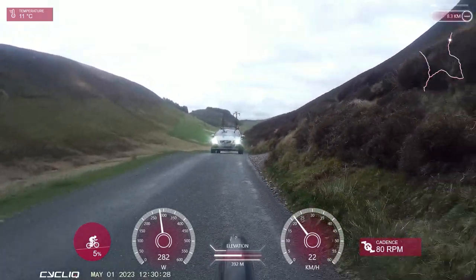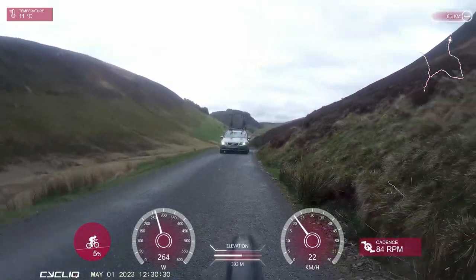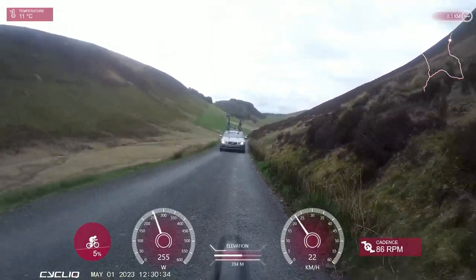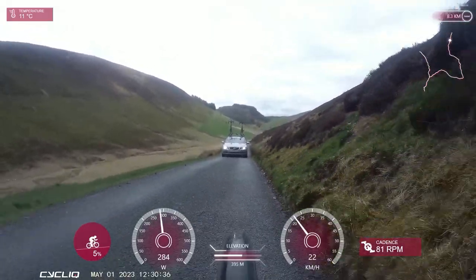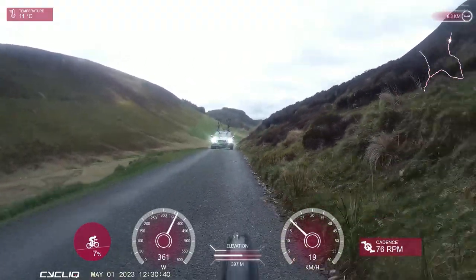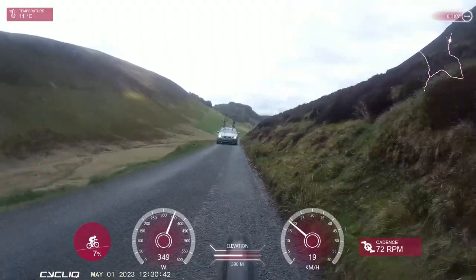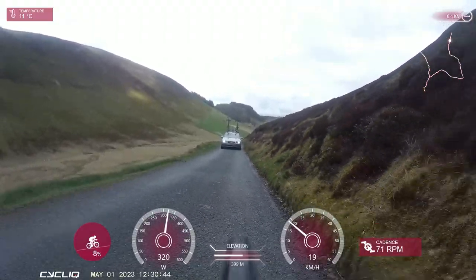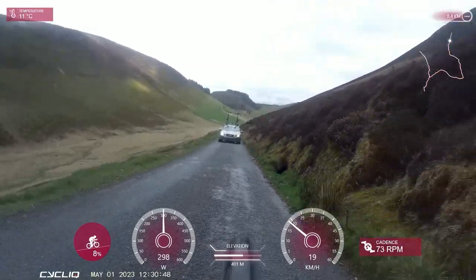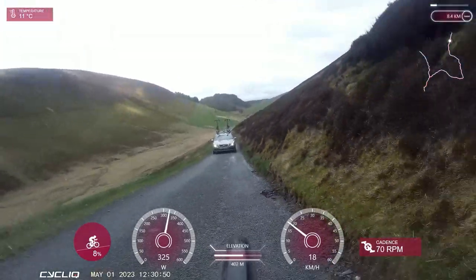And I feel really, really bad about having this car stuck behind me. They're very patient, but yeah. Usually I'd probably pull over and let them pass, but I was trying to ride kind of hard and they were giving me quite a lot of space. And then when they passed me, I realized they had two bikes on the roof, so yeah, that was really nice of them. Thank you.